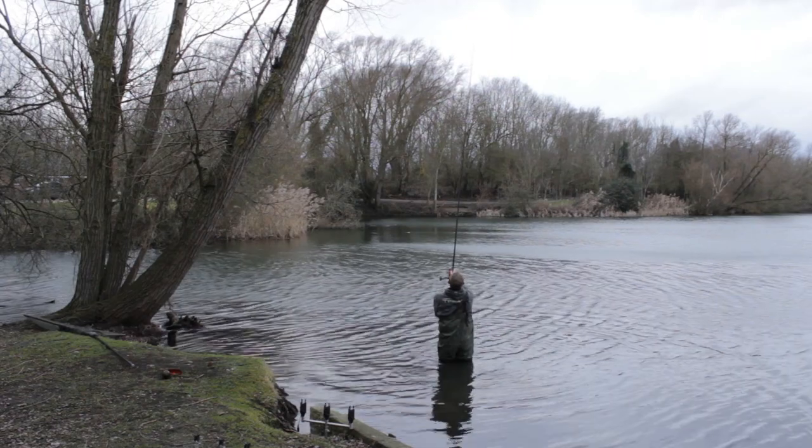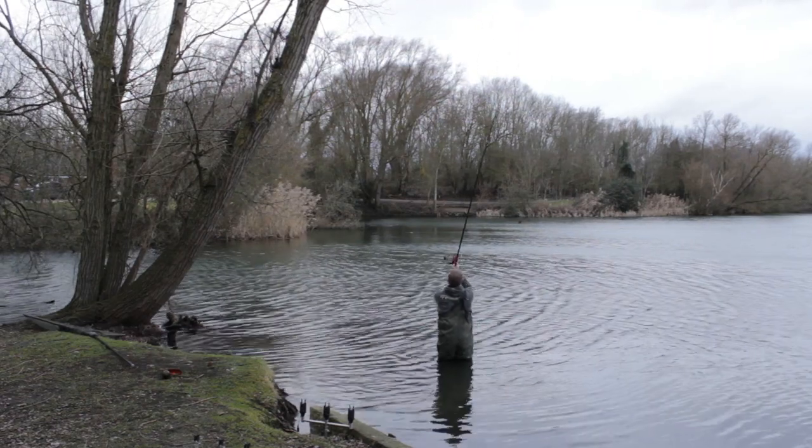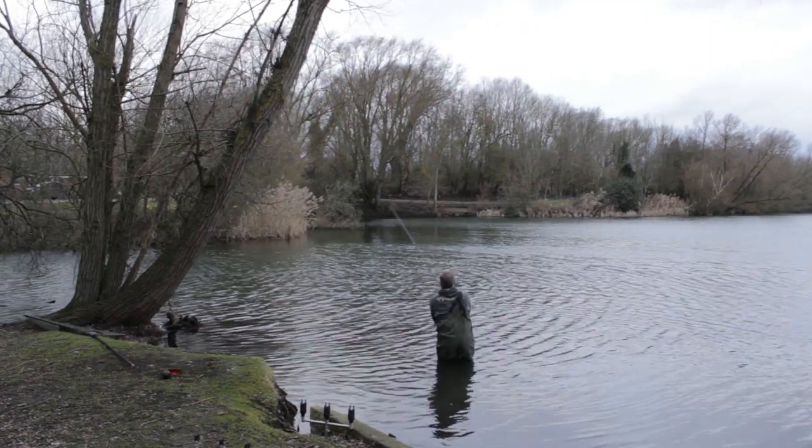So yeah, the light quickly ran out on me. I spent a good couple of hours looking around and I managed to find my spots, and by the time I came to get my rods out, it was dark. So this is why I'm talking to you now.